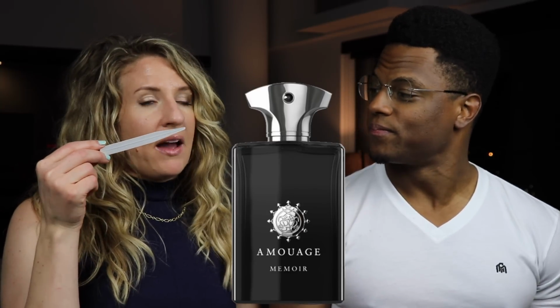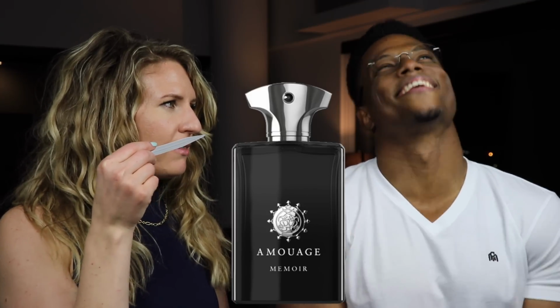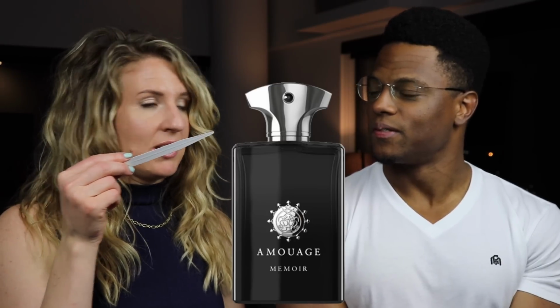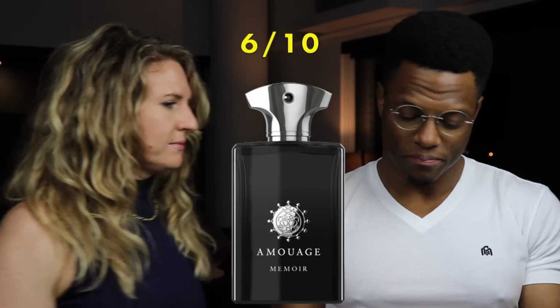Yeah. I have no idea how this would smell on skin. On paper, it smells more like seasoning than something that I would wear on my body. Okay. It's not unpleasant. I like it. I just don't know if I would ever want to reach for it. Yes. But on skin, it could totally change. I'm gonna say 6. Okay, 6.